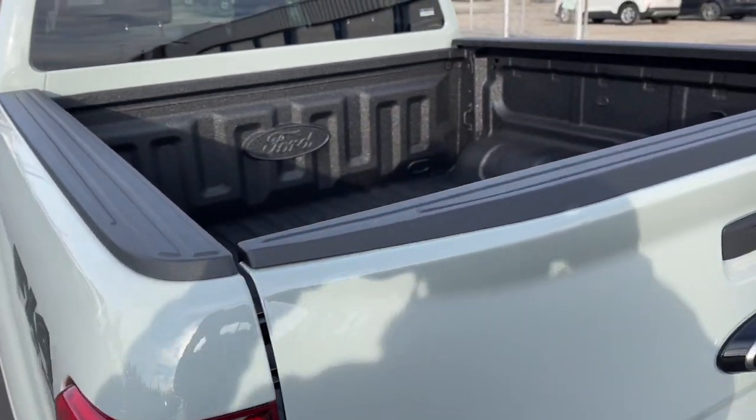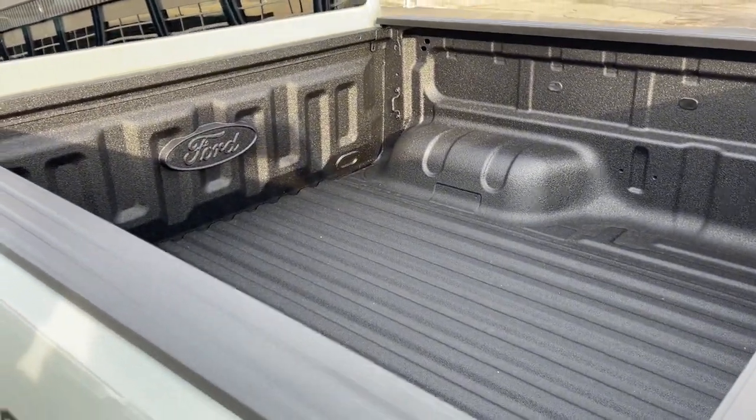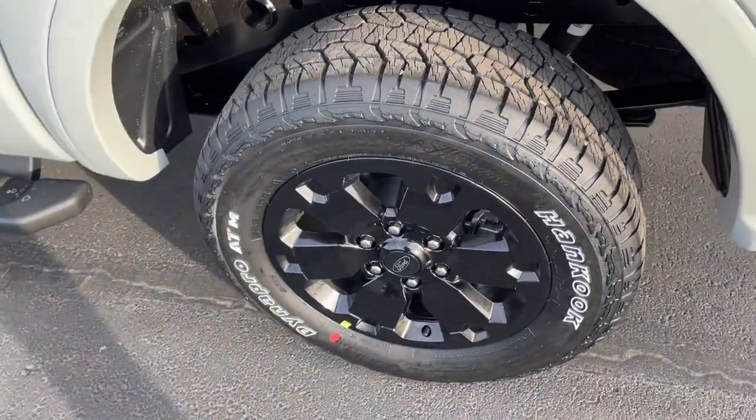Athletic agility meets efficient capability in this versatile Ranger. Take it out for a test drive and see for yourself.